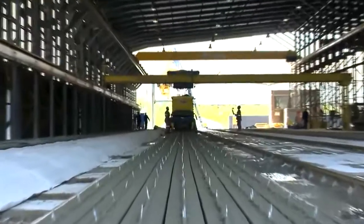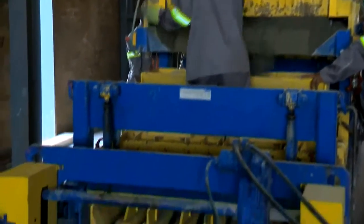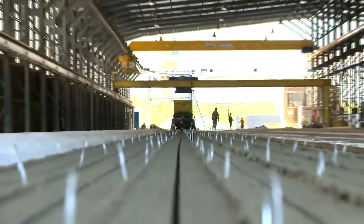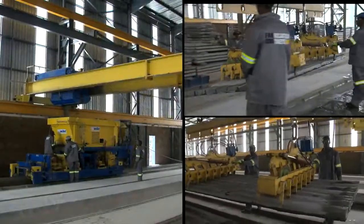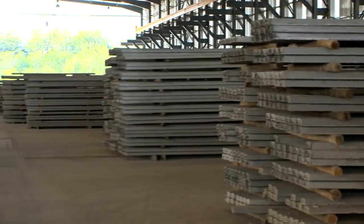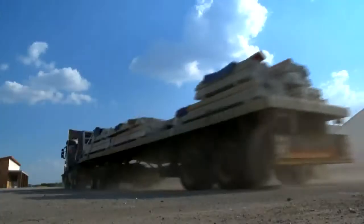This is the longest lintel ever made in South Africa. Before cutting down to any size required, it's a mind-boggling 150 meters long. This state-of-the-art machine produces 40,000 meters of lintel a month. The only manufacturing process of its kind in Southern Africa.